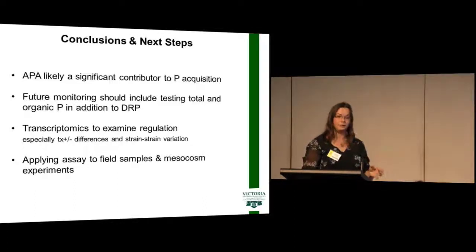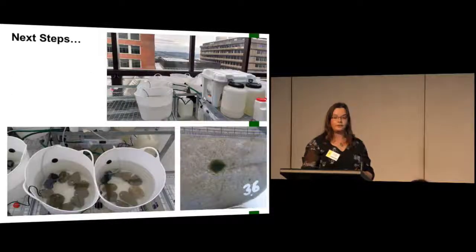So we have done some field work, and one of our next steps is to apply this to a mesocosm experiment. So we've applied both the quantitative PCR and the alkaline phosphatase assay on samples where we've seeded rocks with a 50-50 mix of toxic and non-toxic Microcoleus, so we can control the inoculum source and look at how the ratio of toxic to non-toxic changes over mat development, and how alkaline phosphatase activity changes as well. So there's some cool things coming up, and as Phil said, watch this space.